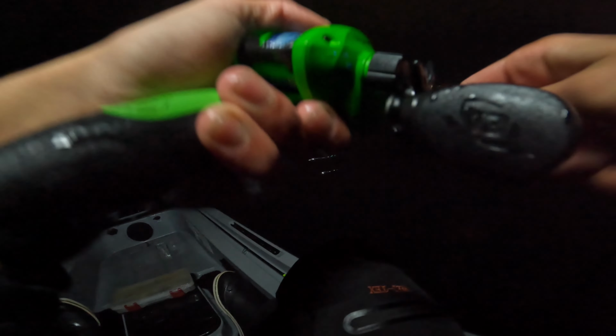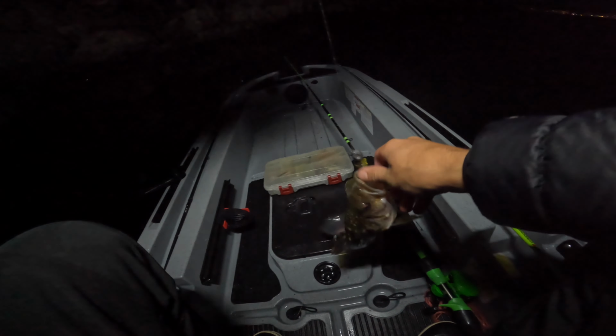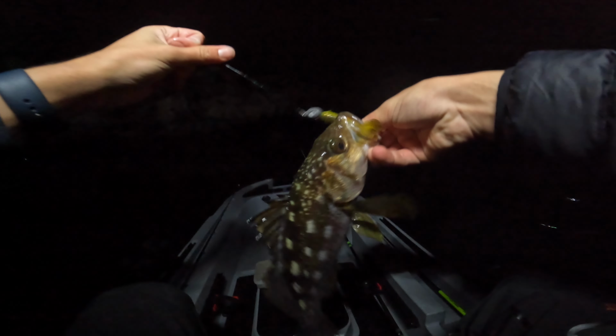That's a fish. Yeah, let's go. Another little calico on the Kayak swim bait. Check that out. They're biting here at the wall.